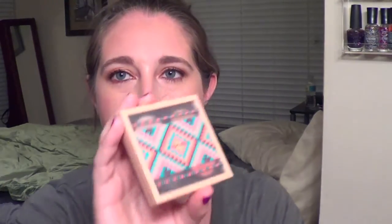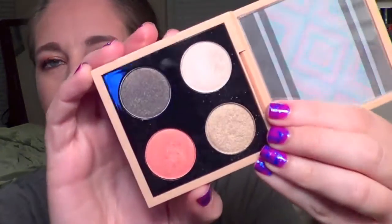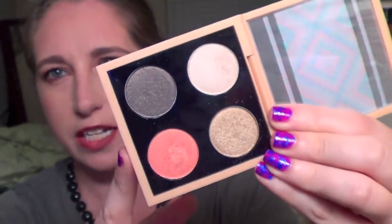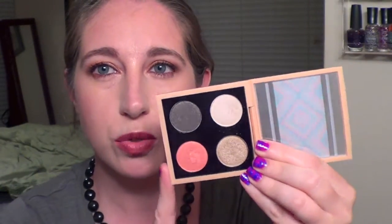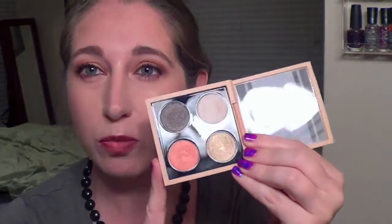I absolutely am so happy I purchased these. And this first one is this eyeshadow quad. This is in Call of the Canyon. And guys, I have loved using these shades. I took this again with me on my trip, and I've been using this pretty much solely for the last month since I got it.